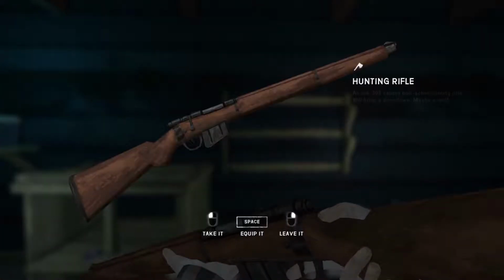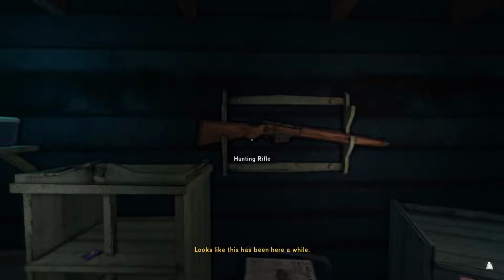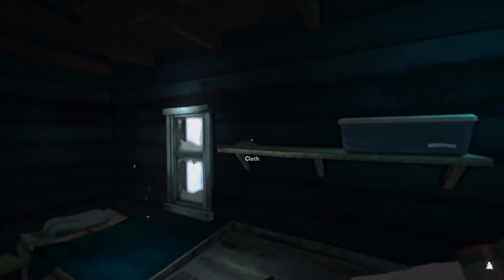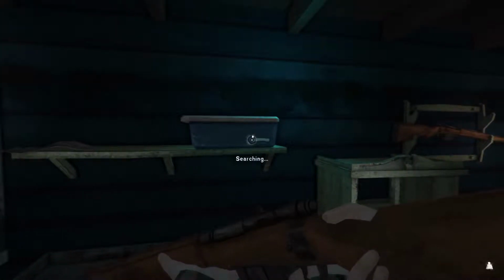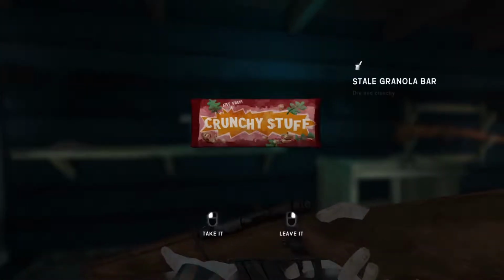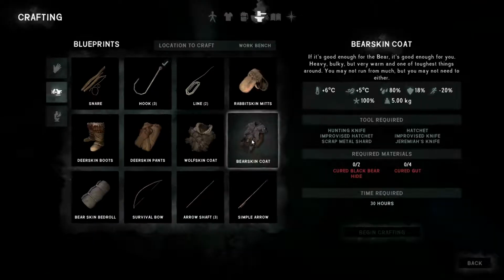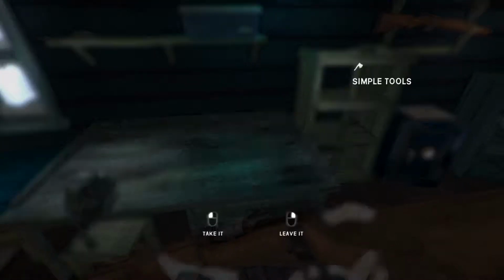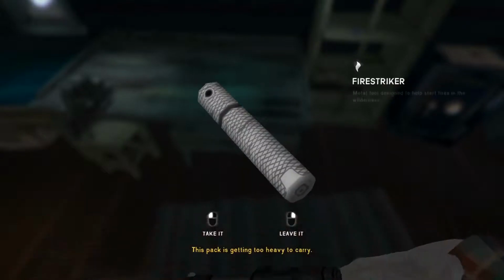There's another rifle. Oh, that's pretty cool. I'm not surprised that you find a rifle here. It's just more or less the thought that I already have one and there's another one there, so I just find that quite funny. Somehow it's a bit ironic.